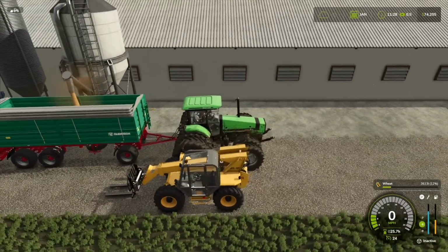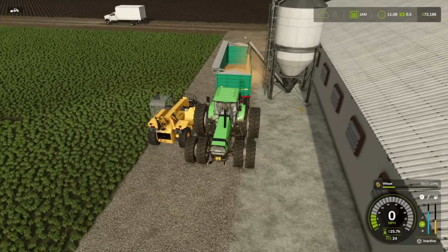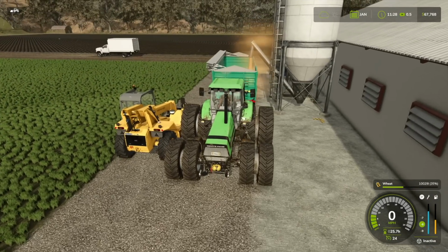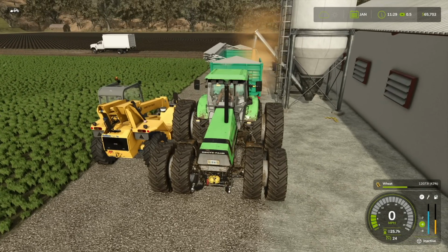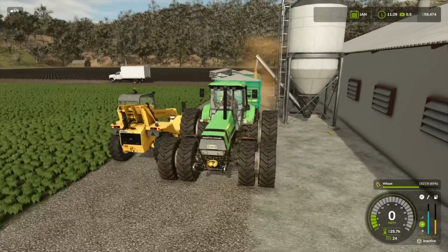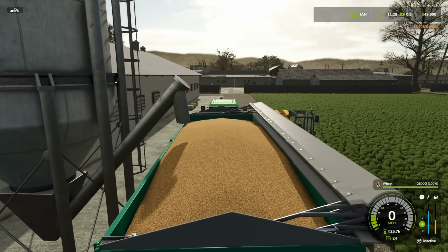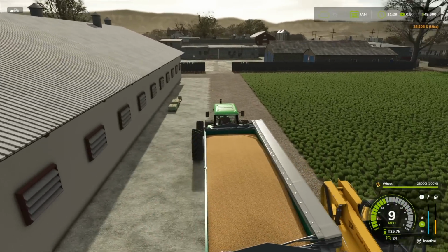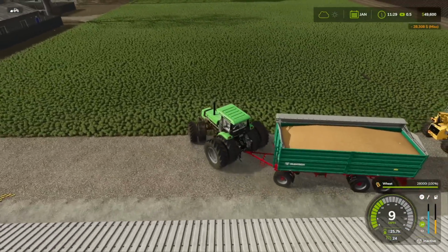So we're filling up our trailer. I'm going to let this thing fill probably entirely. And we're going to give them a full trailer, and we're going to see how far that gets them. Because I promise you, last I checked, we had 3,500 chickens. It goes fast. Check it out. That is a full load. $28,308 is what it had just cost us to get a full trailer.